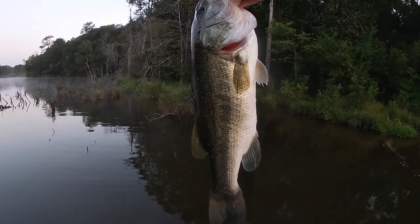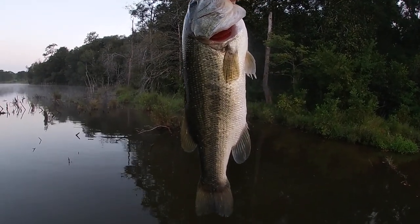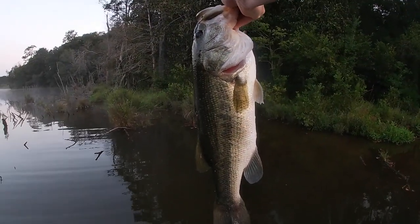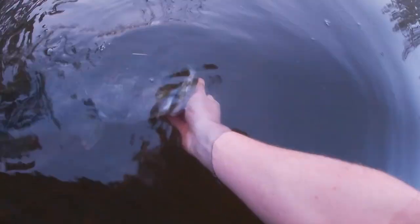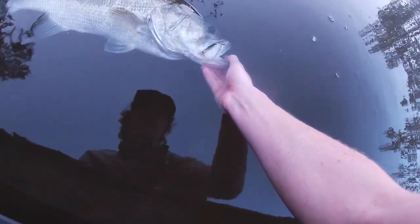What the heck is this? First fish on the freaking Japanese frog. And it is like a freaking beast of a first fish. You literally cannot make this up. I just caught this on a $25 frog. What the freak? All right, first fish on the $25 Japanese frog. And look at that. What a beauty right there.